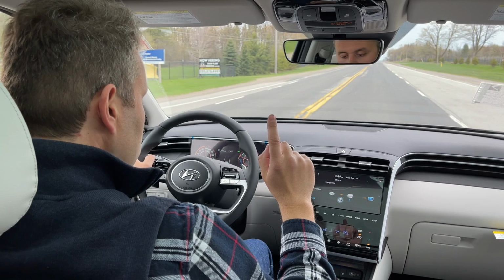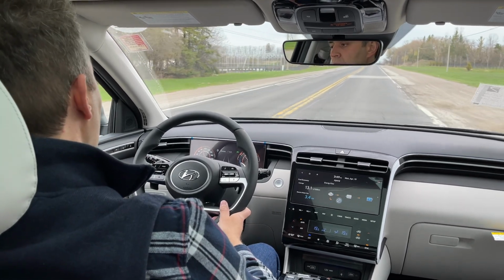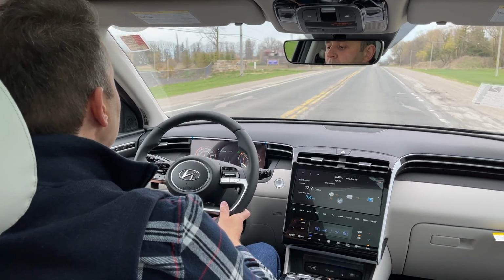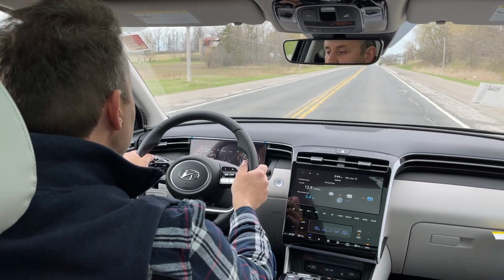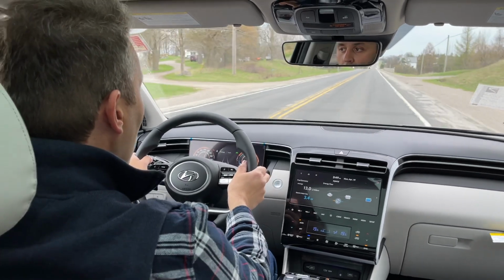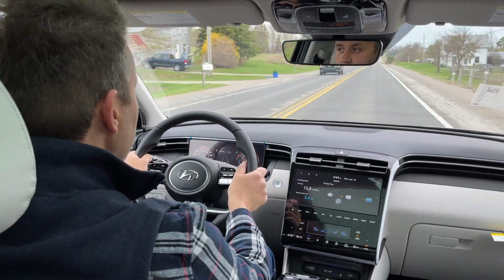One thing I did notice in here, I don't have a full EV button that makes it only work in EV, because some hybrid vehicles offer that. This doesn't have it. Let's turn off traction and completely everything. Okay, let's put it into manual mode, into third. You don't hear the engine at all. You don't hear the engine at all in here.